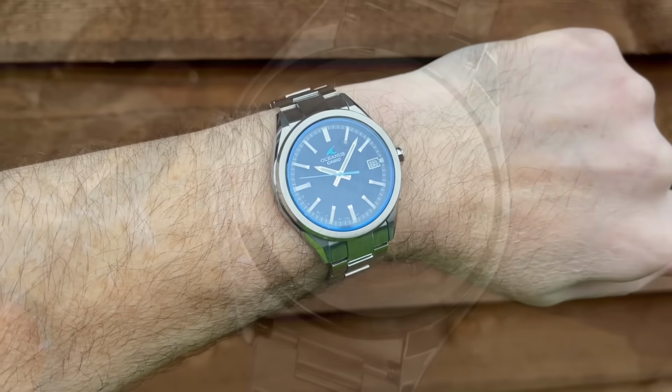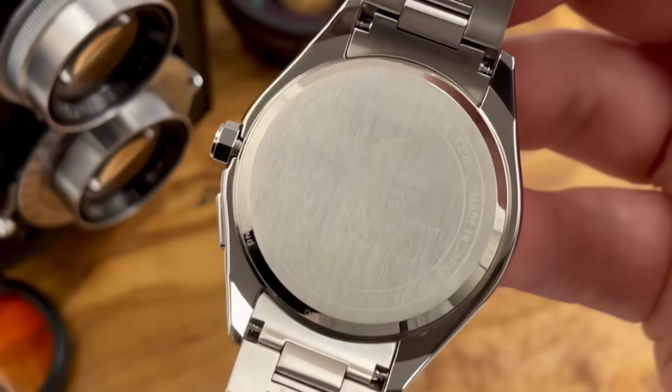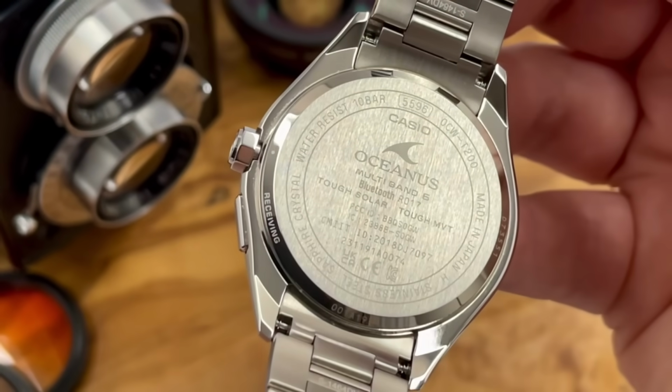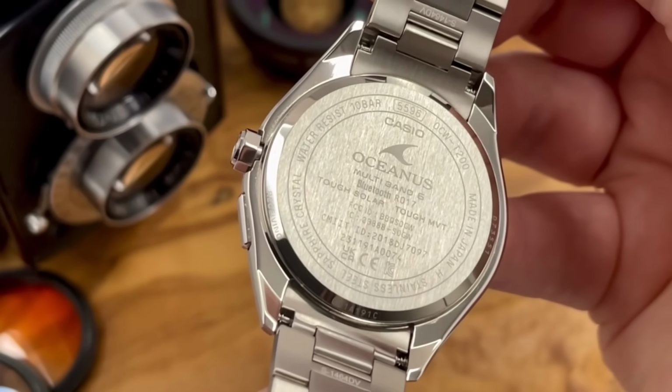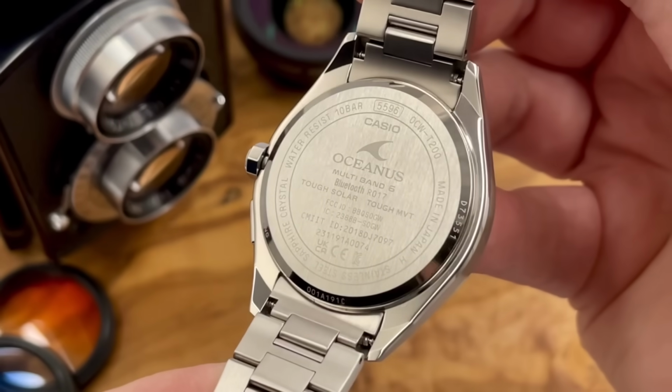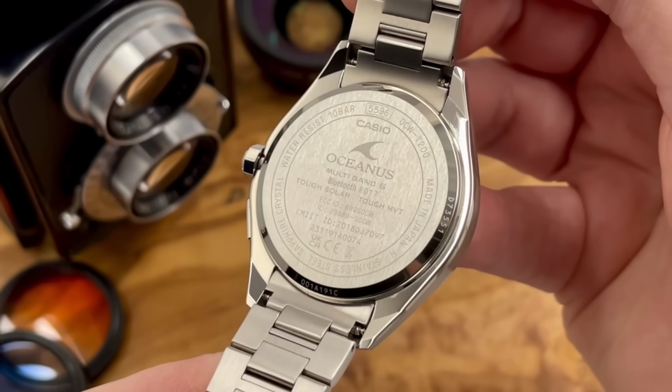Snap-on case back as well. I think it would have been nicer to have seen a screw-down case back, but then you don't really need to go into this watch at all. And if you do, you're probably better off taking it to a service centre to have the capacitor changed. So again, a really minor one, I think.